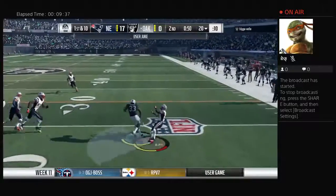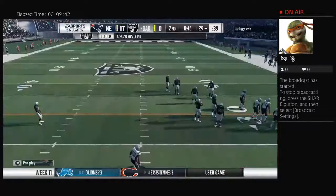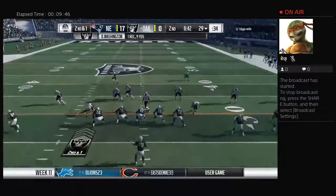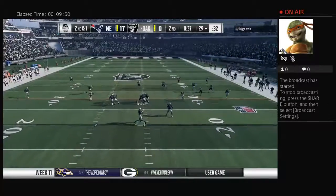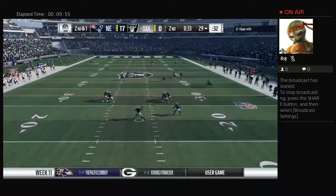Now Cook. He's going to flip that out to the flat. It's complete. It'll be a gain of 9, and it'll be second and about a yard to go for the first. Now you've got to hustle your guys to the line and get them set. Everyone's got to be able to catch the football. Doesn't matter what position you play, but if you're on offense, be aware a ball may come your way.